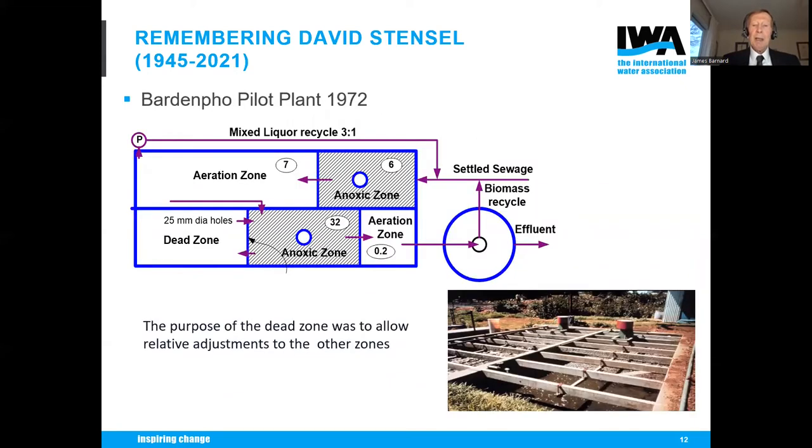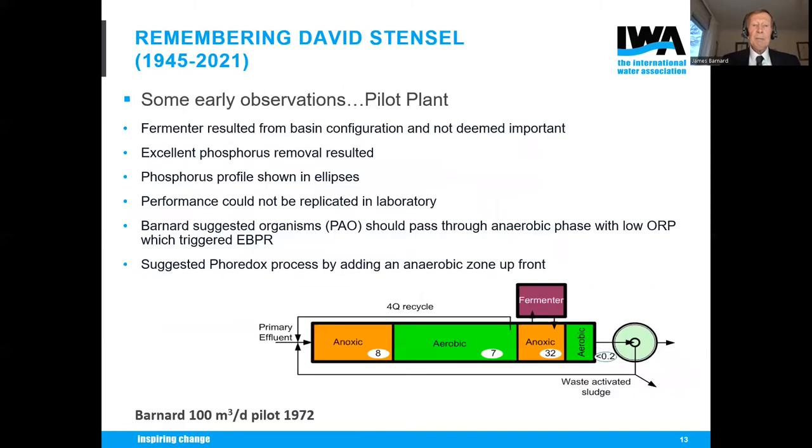The same year that I met Dave Stensel, I discovered biological phosphorus removal in this pilot plant in South Africa. And what I found was this release of phosphorus, but what was really happening was there was a dead zone connected to this second zone. Next slide. This is a diagram of what that pilot plant looked like. And there was a dead zone, but it was connected to the second anoxic zone.